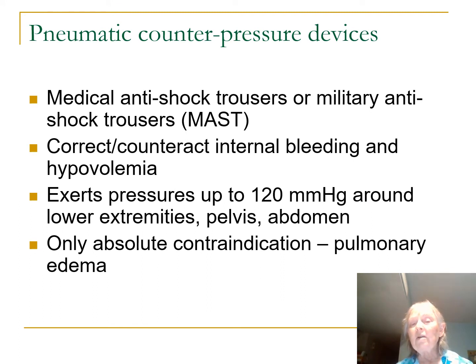So you may or may not ever see MAST trousers. If they're going to use them, they're going to use them for patients who are pretty far away from hospitals and everything. They're good for about 2 hours. You have to make sure that when you put them on, you understand what you're doing, because you're going to force the fluid out of the lower extremities up into the inner thoracic cavity. As you can see, it exerts pressures up to 120 millimeters of mercury around the lower extremities at that particular point in time. When you take these off, you have to be careful, otherwise your patient's going to go into shock.